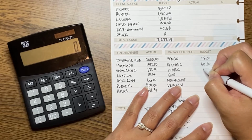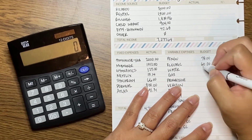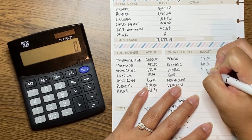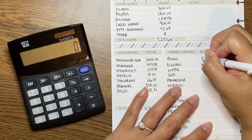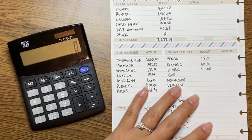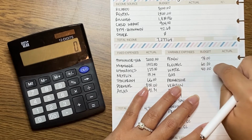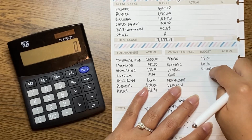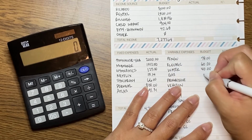Water. I put $30 in our little draft over there, but I'm gonna move it to $40 because we got the cement done in the back, and then I also got my car super muddy when we went to go check out my in-laws' lot, and so I swear I've been washing it over and over and over, and there's still mud underneath. So I'm gonna put 40, even though technically I think our water bill won't be high until next month. But anyways, over budgeting, so that's fine.